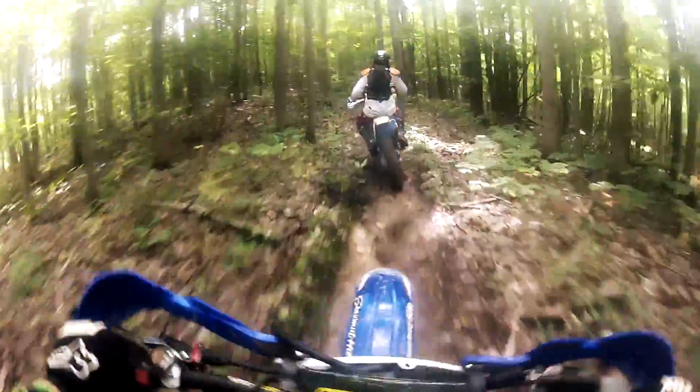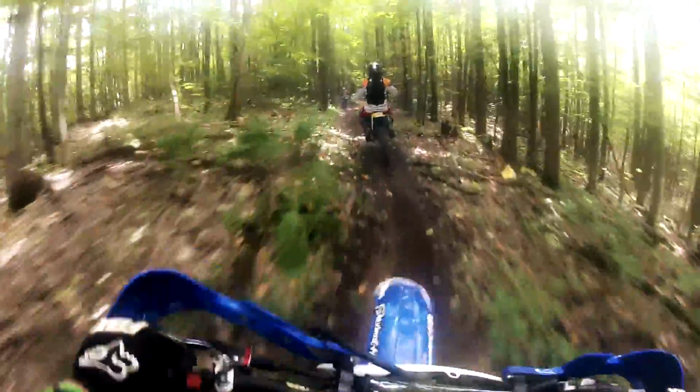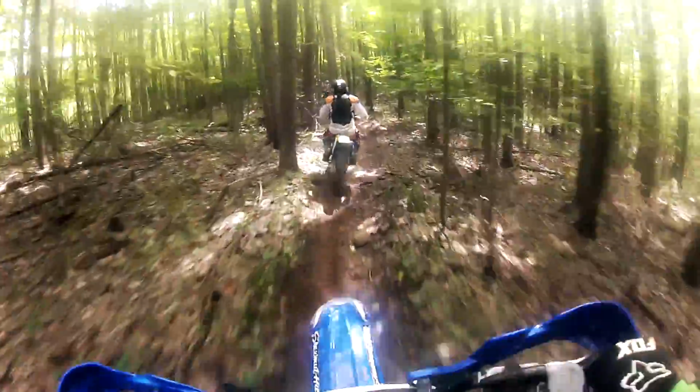And you could just tell by the rocks and stuff and the logs laying across it, this is rough. And this is why I gave it a difficulty level of 7. It's not impossible to get through, but depending at what speed you try to take it or what lines you try to take, it can be a little hard. Right here I get past Zach, so I'm trying to catch up to Tyson. And once again, Tyson doesn't know this, but I'm coming up on him.